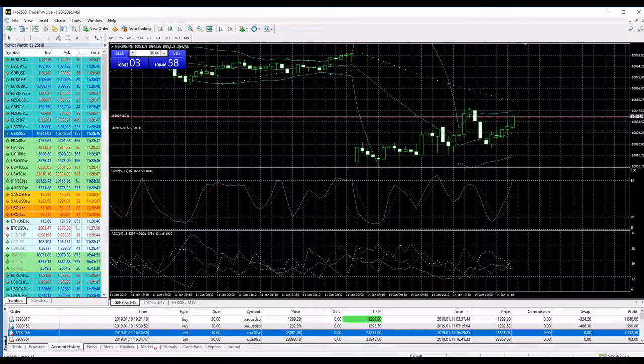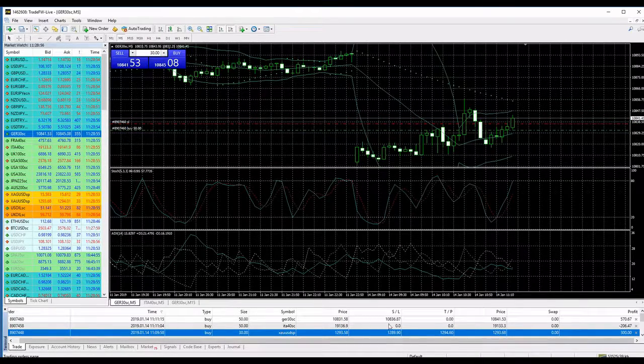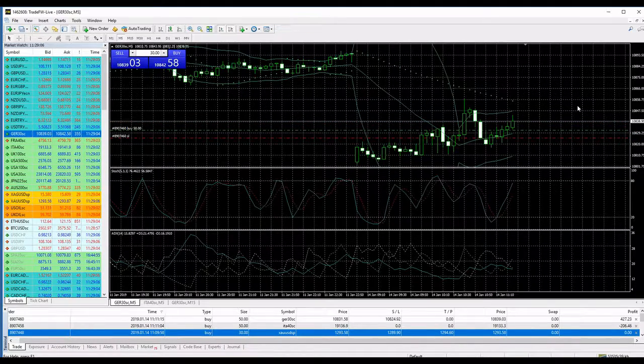Gold is moving nicely. Come on. I put a positive stop loss, guys. By the way, for all of you to know, I will not put a positive stop loss. Come on. Okay. And moved away. However, it's okay.